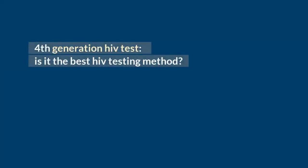Fourth generation HIV test. Is it the best HIV testing method?